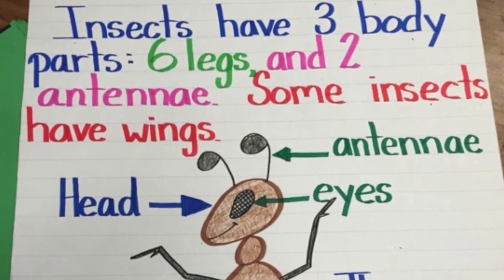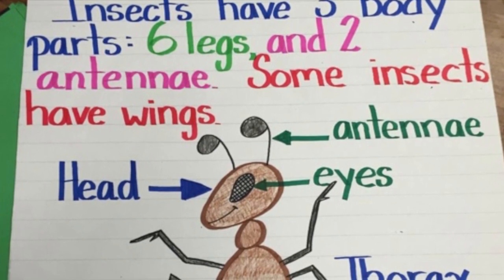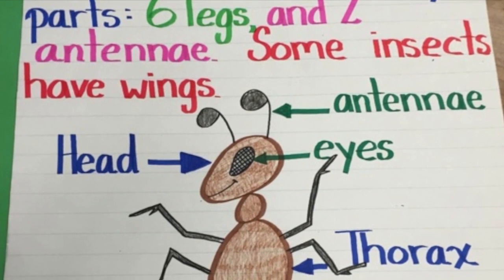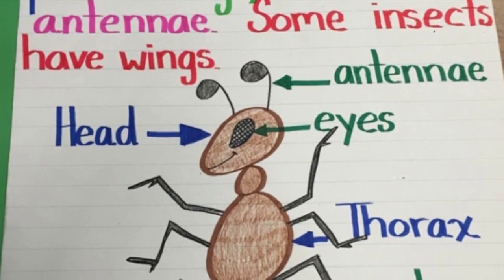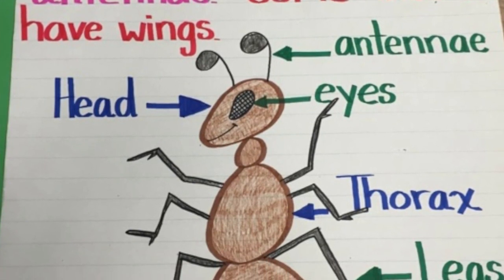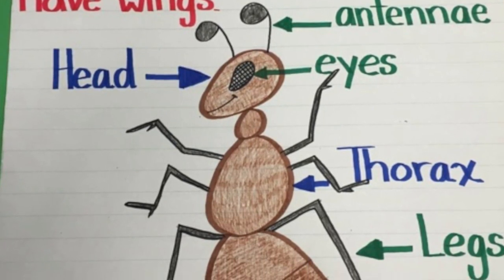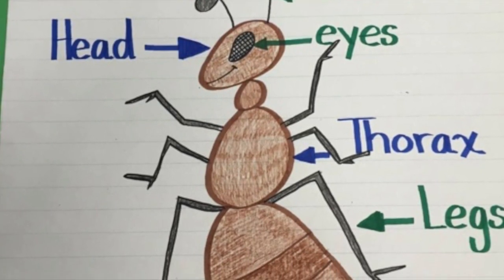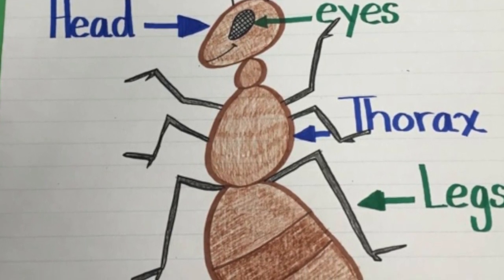All right, kindergarten, now it's your turn to take out a piece of paper. And I want you to draw a picture of an insect. Maybe you choose an ant like the one here. And I want you to make sure that you have the 3 body parts labeled: the head, the thorax, and the abdomen. Make sure that your insect has 6 legs, 2 antennae, and you can add in eyes or even wings if you want, because some insects have wings. We're excited to see the drawings that you make.